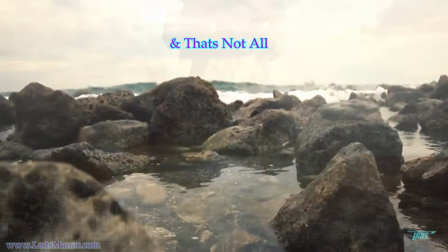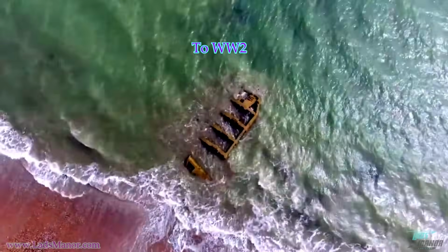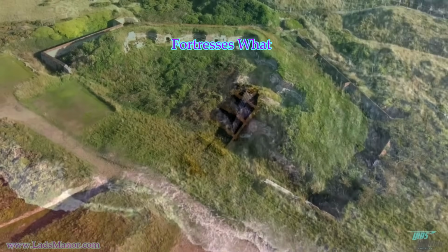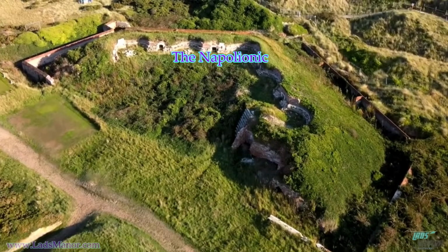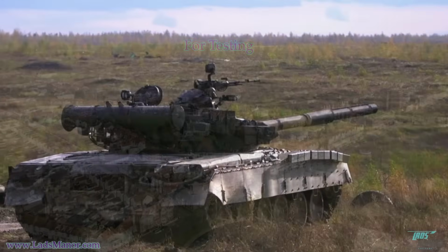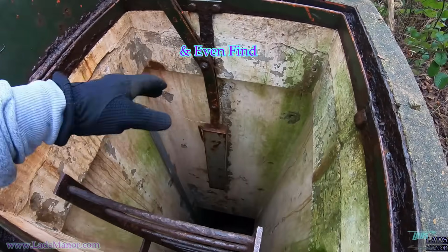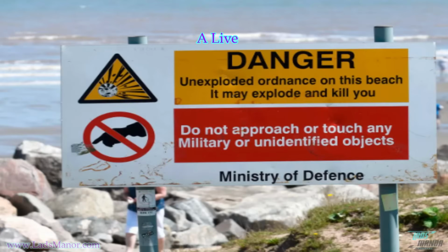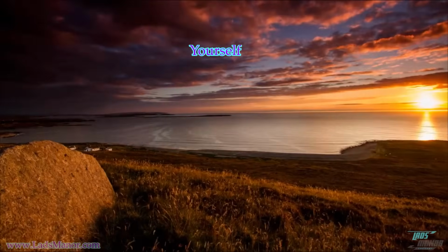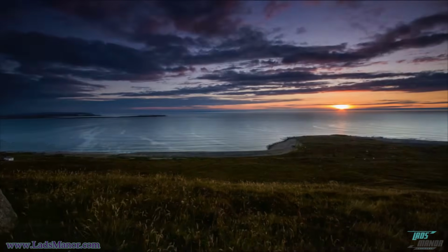And that's not all. We go in search of an old shipwreck that can be dated way back to World War II, along with fortresses that played a part in the Napoleonic War. We discover old lakes which were once used for testing World War II tanks. We explore ROC bunkers and even find ourselves on a live bomb range. So make yourself comfortable and let's get into today's awesome adventure.